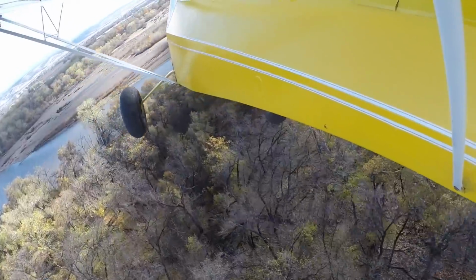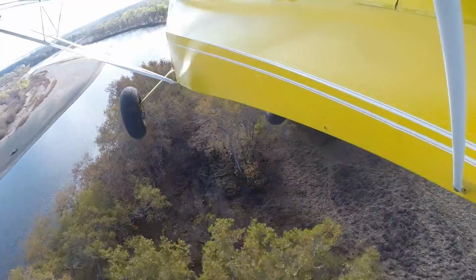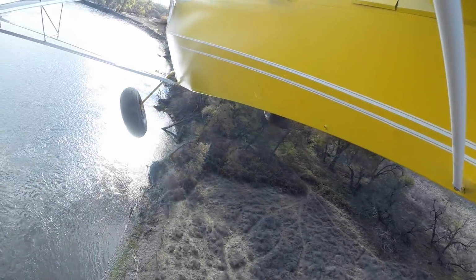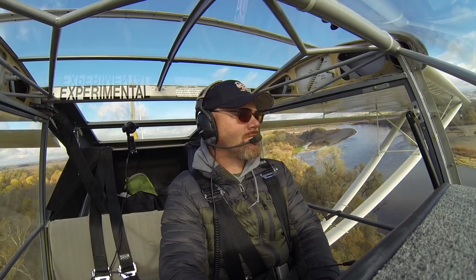Here I'm going to demonstrate a couple different views of a slip, coming over about 100-foot tall trees, then putting the slip in and dropping down to land on one of the gravel bars. The Kitfox doesn't produce a lot of drag when you drop the flaps, so putting a slip in your approach is extremely helpful. Something I suggest you guys with Kitfoxes get used to doing.